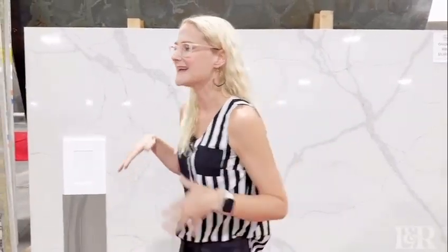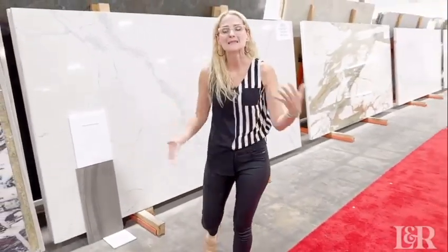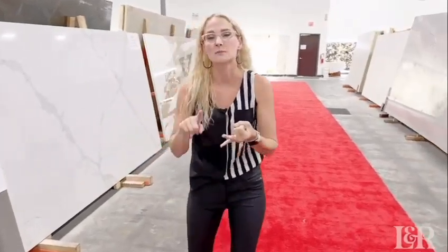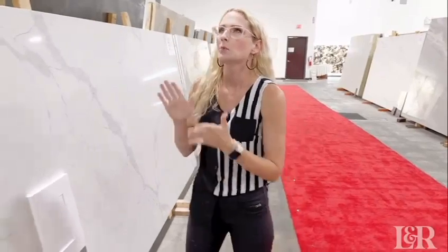Bring swatches with you. As I'm walking through here, I see where people have actually laid down some of their selections. You want to make sure when you're walking through a slab warehouse that you bring some of the options for the selections that you're wanting, the backsplash, the paint color, hardware. Hold it up to the stones. Please, you guys, do not select your stones just from an image online.